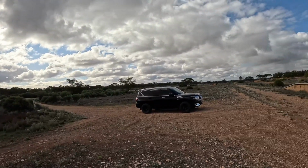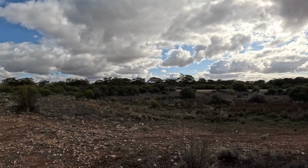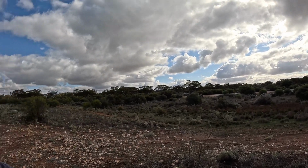So we've stopped along the way, guys, on the way back to Morgan, and we are literally just in the middle of nowhere. We're 50 k's either side of anything. And I've seen this little sign and it said Eba railway siding. It used to be a railway station here, and this is what's left.